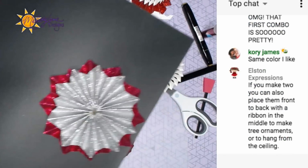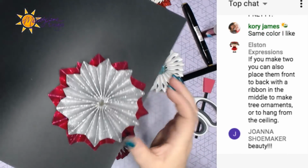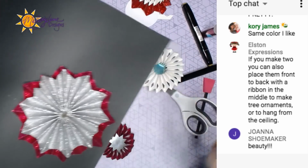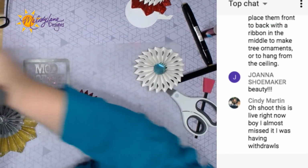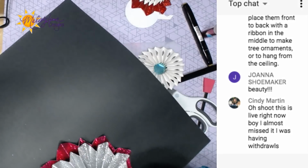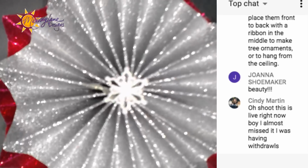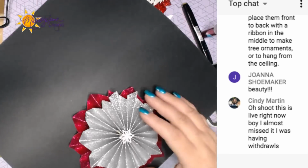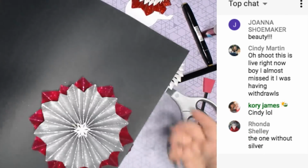Oh, and look. This one is the same one, but I pinched it into the center. So it's closer in on the center. And then I could add, look what I'm adding. Look, to cover up that little center hole, a snowflake. I knew those little glitter snowflakes sitting around, extra ones I had, would come in handy. Isn't that cool? So you can make these any way you want, all with the same file.